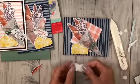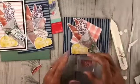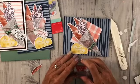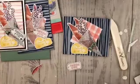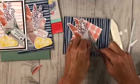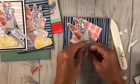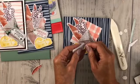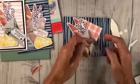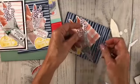So this one I'm going to use Thinking of You. I'll use the Calypso Coral this time. I'm going to bring in that twine. And I'm actually going to loop that right through here. And then loop it through here. At least I think that's how I'm going to do it. I want a nice long piece so I can work with it.